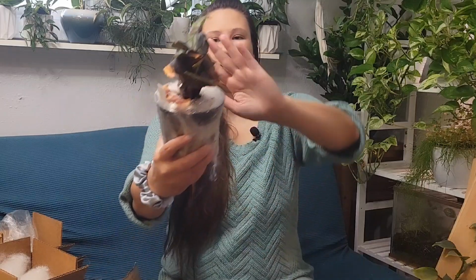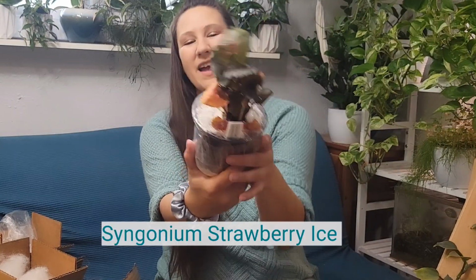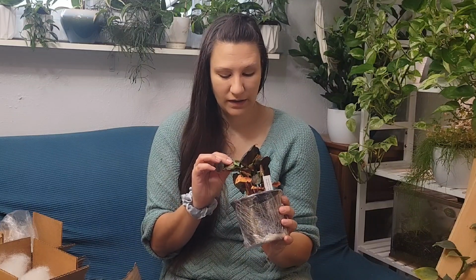This is Syngonium strawberry ice, which I had one before, but I honestly don't know what happened to it. I had it in my big tank last summer, and somehow between last summer and a month ago, I lost it. I don't know if it reverted and it's one of the regular ones in there now. I don't know if it died. I cleaned out that tank so many times. But I remember that I was really excited about what it could potentially be.